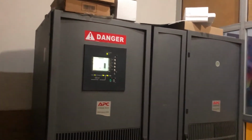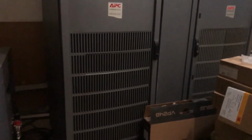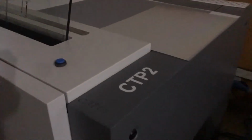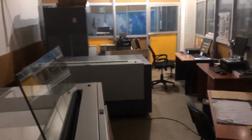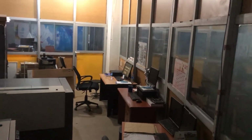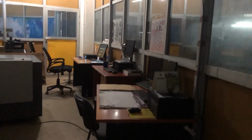Like groups where we just came from, where we saw the big machines. And these are just power suppliers. When electricity goes off, those ones take over. This is the CTP. We have two of them, so we have to label. I show them like CTP1, CTP2.